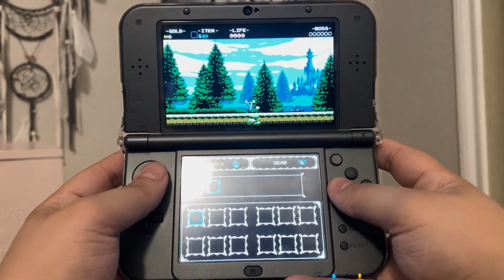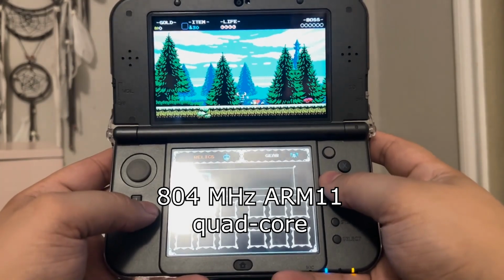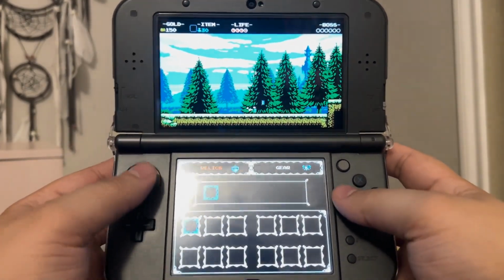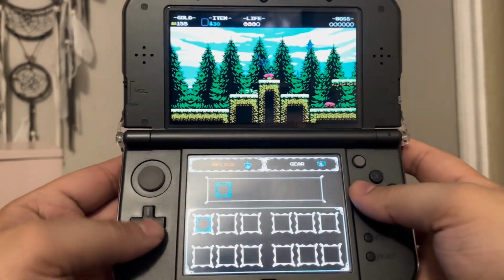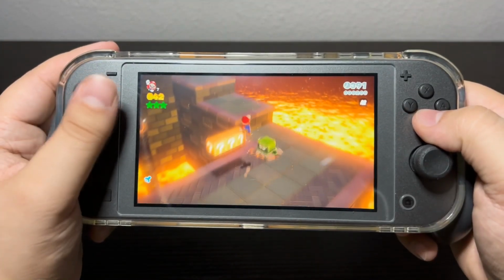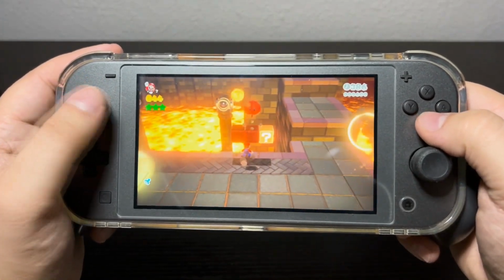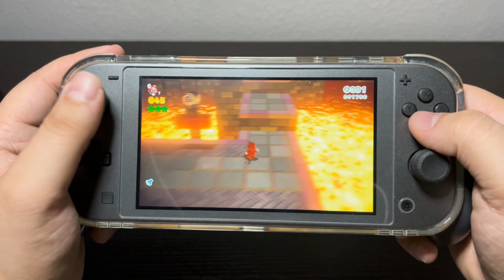Now, for the processing of the 3DS, you have an 804 MHz ARM11 quad-core processor, which is not a bad core. You actually got to play a lot of good 3D games. In fact, a lot of that processing was used for the 3D, which is fine. But even then, if you weren't using the 3D, the 2D graphics looked amazing on this system. The Switch is rocking an NVIDIA custom Tegra processor, which has shown to be powerful enough to give us some of the most fun and memorable games of today, which I will discuss a little further in this video.